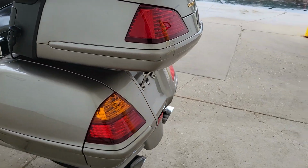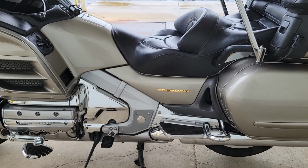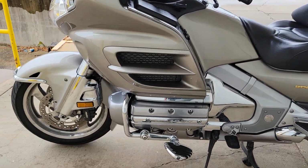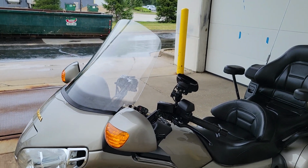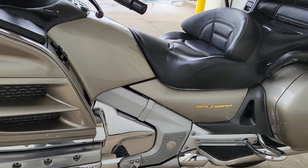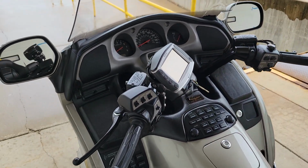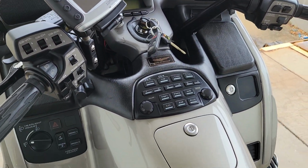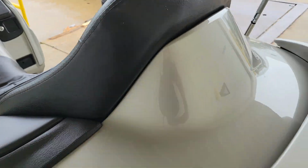Purrs like a kitten. Engine is smooth as silk. Runs really nice. Good set of tires. Oil change done to it. Has a Garmin GPS system installed already on it. These are convenient for the passenger.